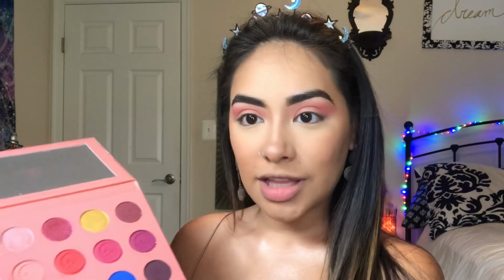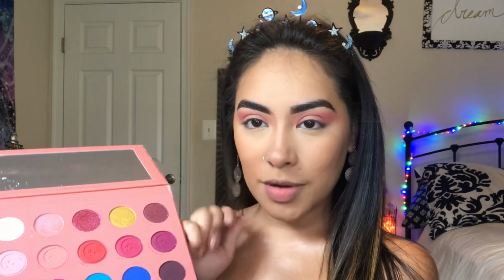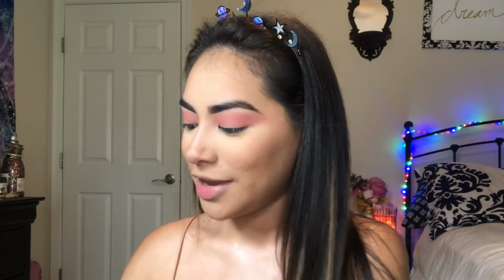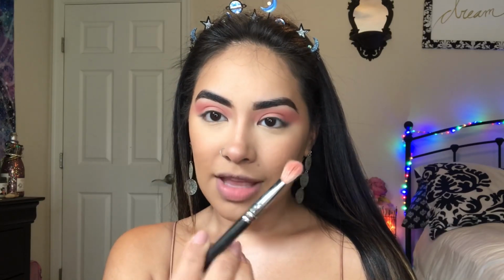And next I'm going to take the shade Storm Cloud, which is this deep purple shade right here, and I'm going to use, I think this is a MAC 212 brush. This was my first brush I've ever owned. The numbers went away. That's how long I've had this brush. Oh my goodness. But it's a very dense, fluffy brush.